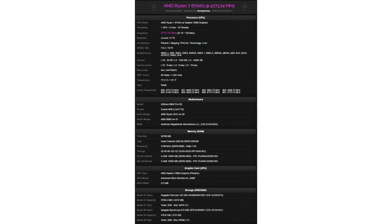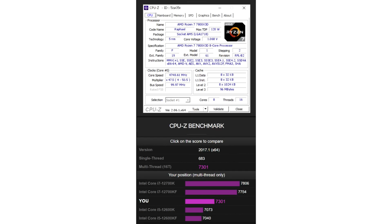In the single-threaded test the Ryzen 7 8700G scores 675 points versus 683 for the Ryzen 7 7800X3D, and in the multi-threaded test it came in at 7318 versus 7301. Not bad for a 65W TDP APU versus a 120W TDP CPU.